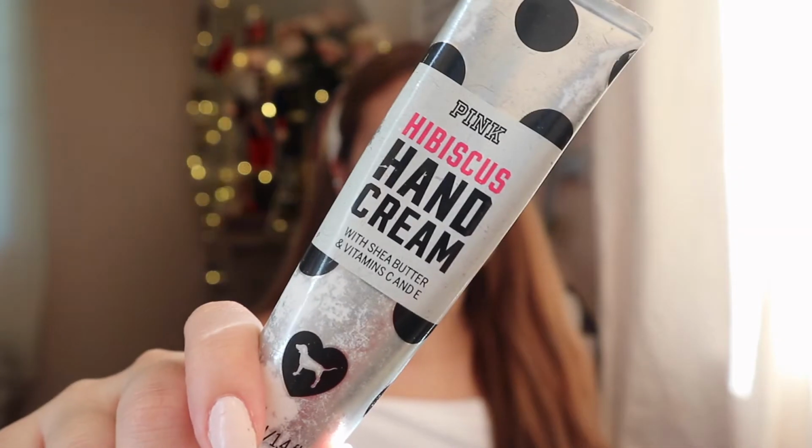So first thing I'm going to do is I'm going to moisturize my hands because I don't like crusty hands. This is the Victoria's Secret Pink Hibiscus Hand Cream. Throw this in my purse when I need just a little bit of moisturizing because I don't like dry hands. It's such a big pet peeve of mine.